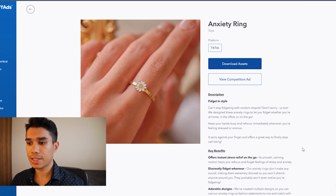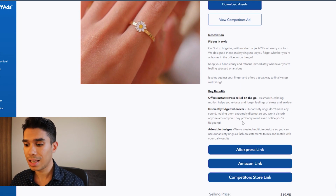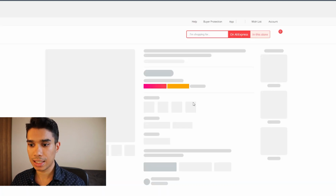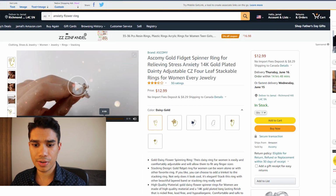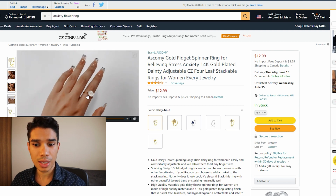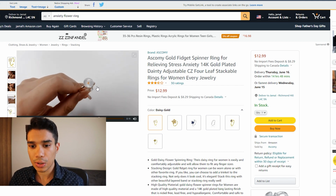So for the anxiety rings, as you can see, I have everything right over here again. I'm using Bend Off Ads. That's the website I'm using, Bend Off Ads. So the Express ring, as I click that, it's gonna tell you exactly how much I can buy this for. Just in case you've never seen how these work, I'll show you right over here. You put them on, you can actually spin these rings. So it's supposed to relieve stress and help you with anxiety. So that's the whole idea.